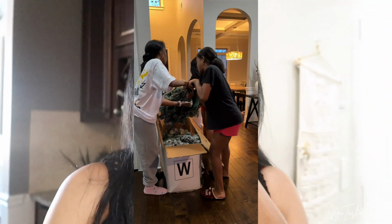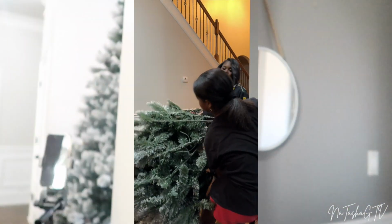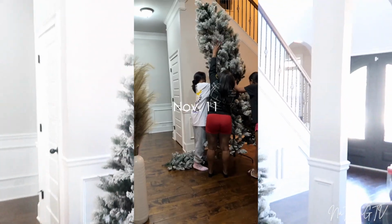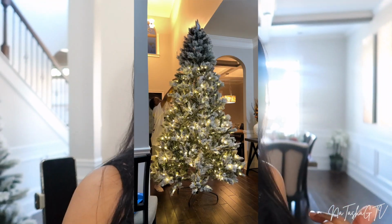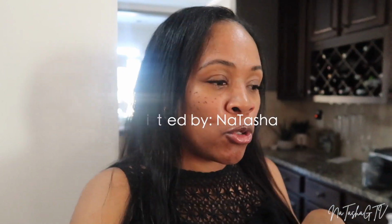Today, the family and I are getting ready to do our tree decorations. We put the tree up about two weeks ago. Mine was a week. It seemed like it was 2 weeks ago. It was definitely. So we did use the same tree from last year, but we did get some different decorations. We're going with a pink theme this year, mixed with a little bit of traditional.